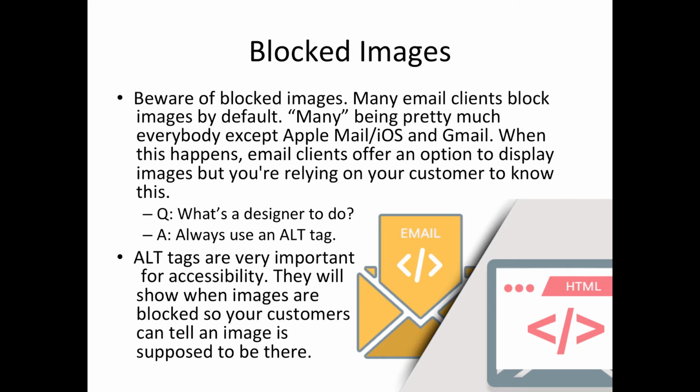Blocked images. This is key and critical whenever you're designing emails. Beware of blocked images. Many email clients block images by default, many being pretty much anybody except for Apple Mail, iOS, and Gmail. When this happens, email clients offer an option to display images, but you're relying on customers to know this. So what is a designer to do?